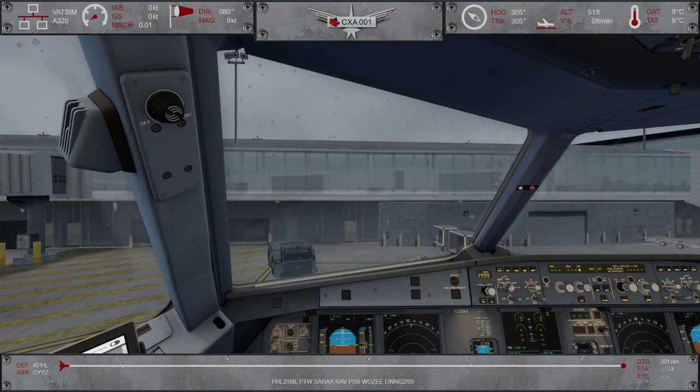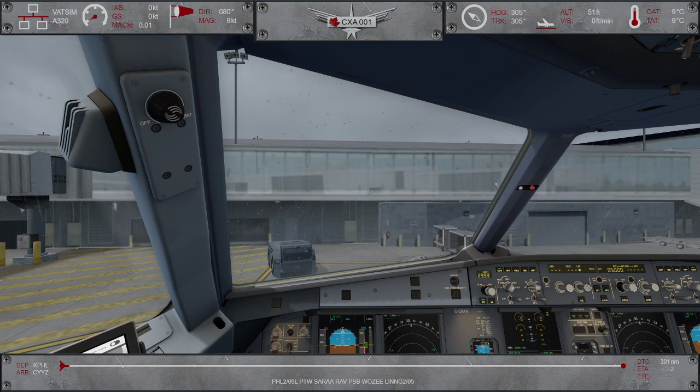Philadelphia ground, Canadian Express 1. Canadian Express 1, Philly ground, good evening. Good evening, Canadian Express 1, aircraft type Airbus A320, requesting IFR clearance to Toronto Pearson as filed. Philadelphia ground, Canadian Express 1, we're requesting IFR clearance to Toronto Pearson as filed.